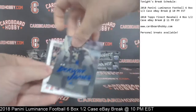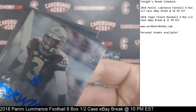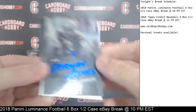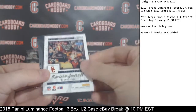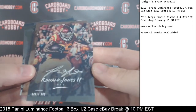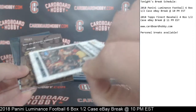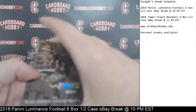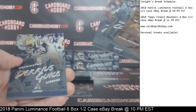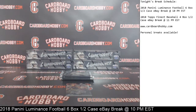Another blue here. We got a Derwin James for the Chargers, 49/99. Rookie blue. Followed up with a Ronald Jones II draft day autograph. Ray Lewis vintage there. Sutton, Chubb, and Weiss rookies there. Ronald Jones the second.